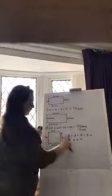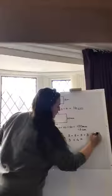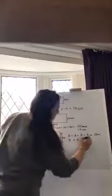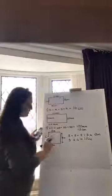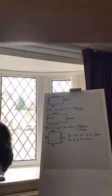Right. So 3 add 3 is 6, add 3 is 9, add 3 is 12 metres. Or I could have done 3 times 4, which is 12 metres. So the perimeter of my square is 12 metres.